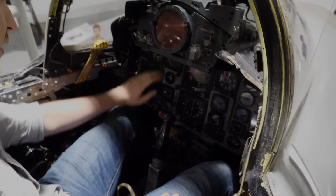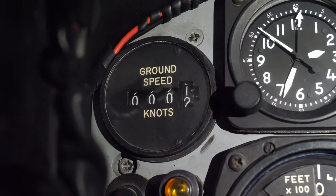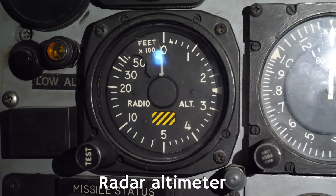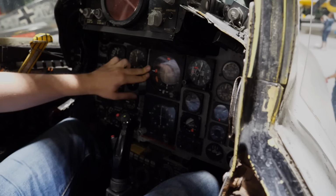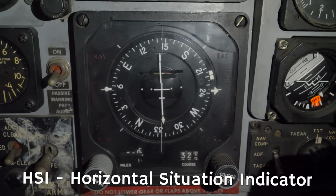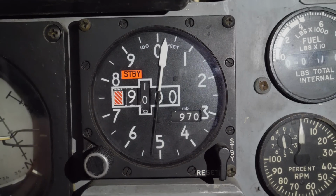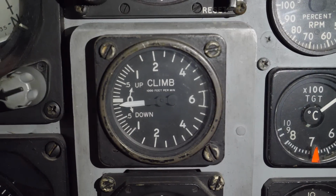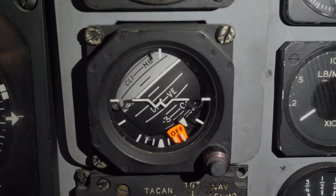Moving up top, all the way on the top left, we've got the clock, and then we've got the ground speed indicator. We've got the altitude in feet, and we've got the speed in knots right there. Moving on to the middle, we have a gyro up top and a compass, a beam compass down low. Another altimeter right here. And we've got your variometer, essentially your climb and descent right there, with another artificial horizon below it.